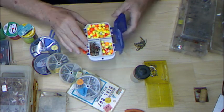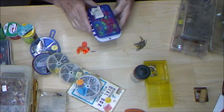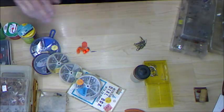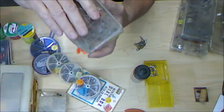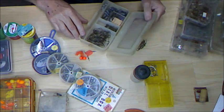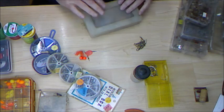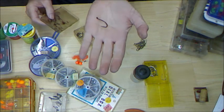This box is full of little corkies and some hooks, and as you'll see in a second, the other side's got a little bit larger version of the same thing. All for steelhead. And a few more flies. I have a few. Another box with more hooks and some more sinkers. Just another box with hooks and sinkers.